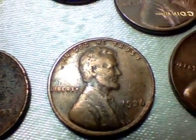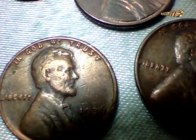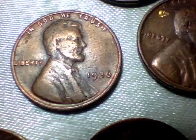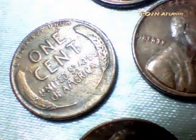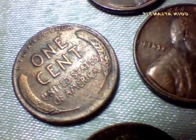The value of an old coin depends on many factors, including its condition, how rare it is, and if it has errors that make it more desirable for collectors and therefore more valuable. The 1936 wheat pennies are part of the series that featured the two ears of wheat on the reverse and a portrait of Lincoln on the obverse. The first pennies with the portrait of Lincoln were released into circulation in 1909.